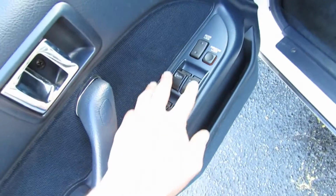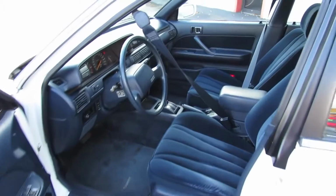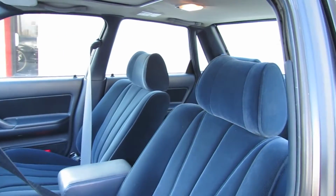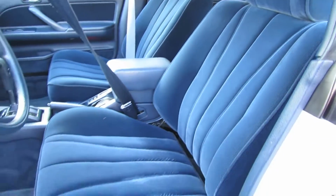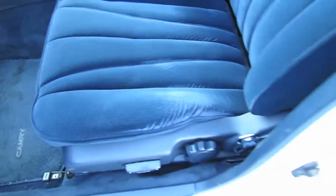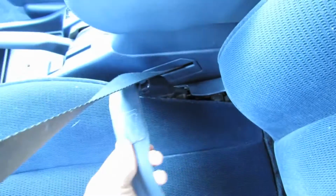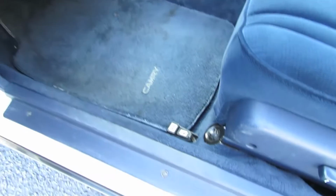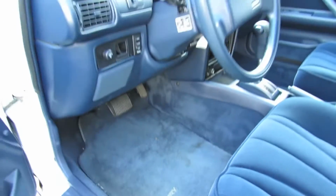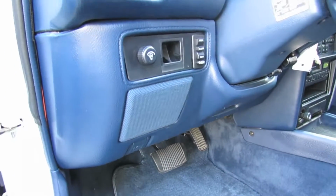Your lower storage pocket, power windows, power locks, power mirrors are located up on the dash here. In this LE, you also have a power sliding, tilting driver's seat with manual recline, wrapped in velour cloth. Extremely soft, very comfortable. Your lower lap belt comes out here that you put in to the slot there. Logoed floor mats, your trunk and fuel cap release, manually tilting steering wheel, and your dash mounted speakers for your audio system.